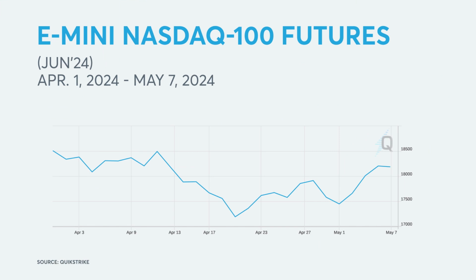Is the equity correction that began in early April over? Well, after an almost 8% pullback in the NASDAQ 100 between April 2nd and April 18th, we've seen a significant multi-week rally that has reclaimed over half of the move lower.